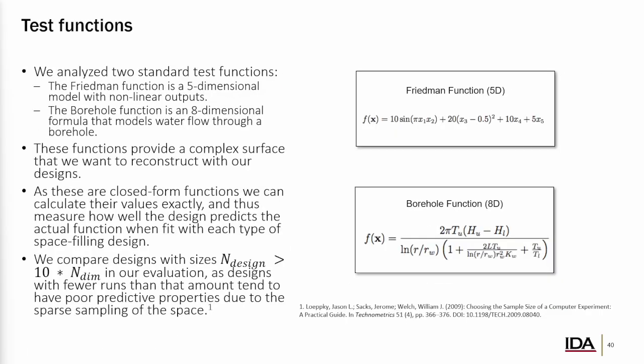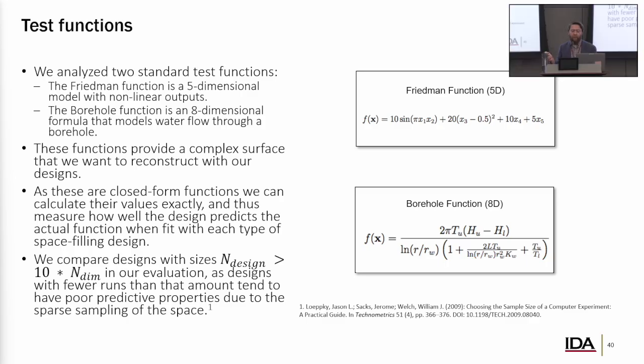So there's two test functions. Not much to say about these other than they're pretty standard in space filling design research. The most important thing is that they're nonlinear, so they're hard to fit. We are choosing designs with greater than 10 times the number of dimensions in points, because multiple papers have shown that designs with fewer runs than that aren't really space filling at all, and they just have really unpredictable performance.